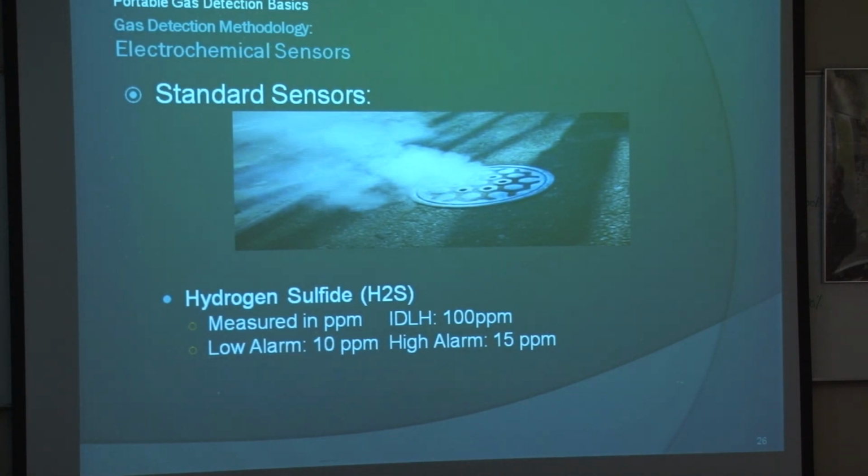Hydrogen sulfide, which we saw in the video. Hydrogen sulfide is actually a gas that's made from the decomposition of organic material in water. So that's why we had that rescue not too long ago up there in the trailer park, or near the trailer park, where the guys went into the sewer. It was hydrogen sulfide gas that took them out. The video pointed out pretty good too that your olfactory sense is paralyzed pretty quick. It's measured in parts per million. IDLH is 100 parts per million. It's pretty low. So our alarms are even lower at 10 parts per million, 15 parts per million.